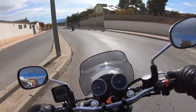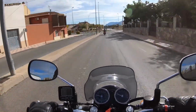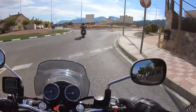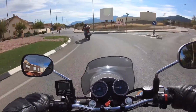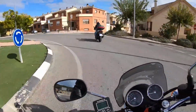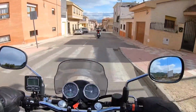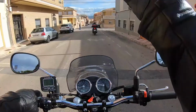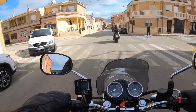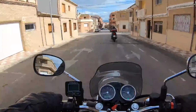There's a serious amount of these pedestrian crossings. Nobody uses them. This cuts down. This should bring us back to the high street, or the main road that we were on earlier. Not sure actually.